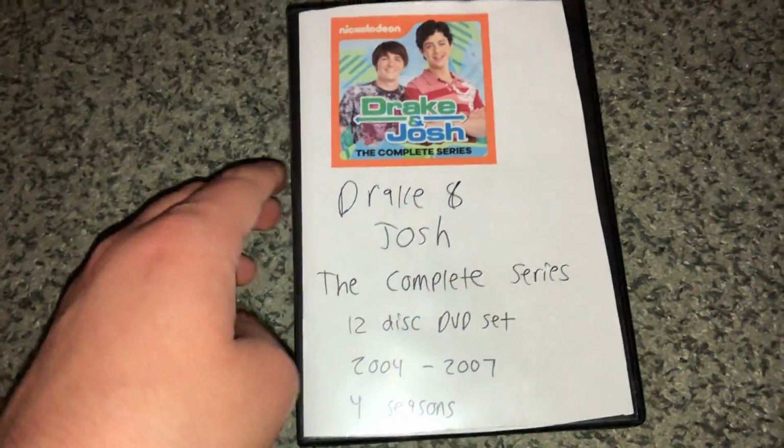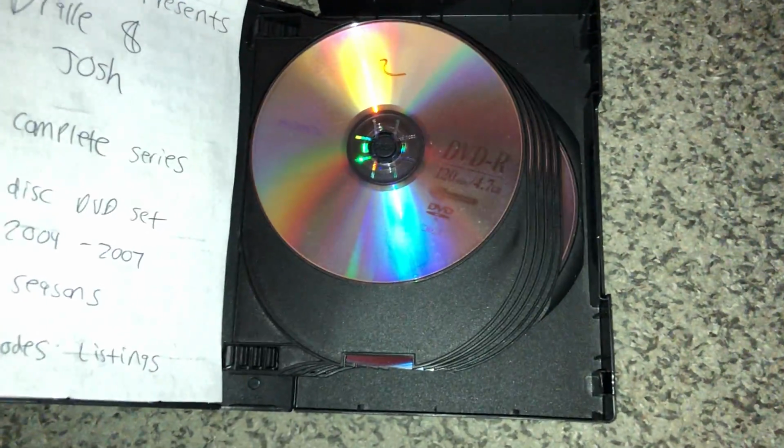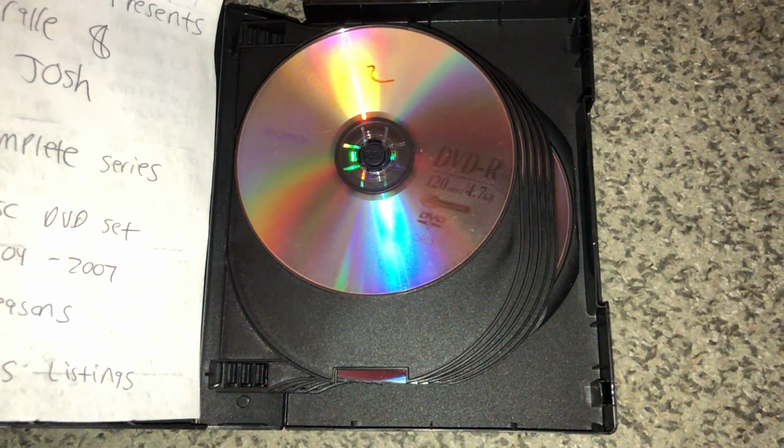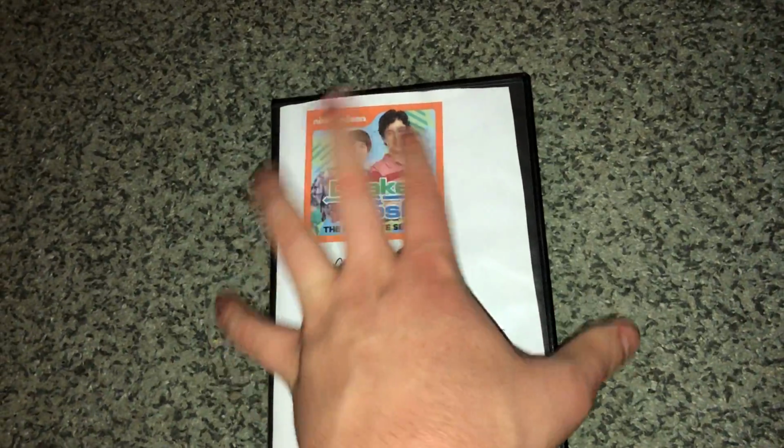And next up here is a bootleg version of the complete series of Drake and Josh. This is a 12-disc set. These are all DVD-Rs. You get the point. The reason I wanted this is because there were so many episodes of Drake and Josh that they didn't release worldwide for every consumer, it's just ridiculous.